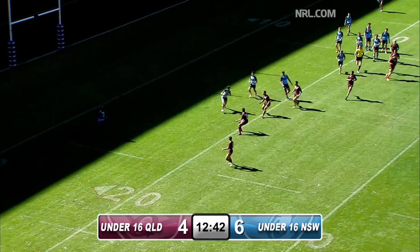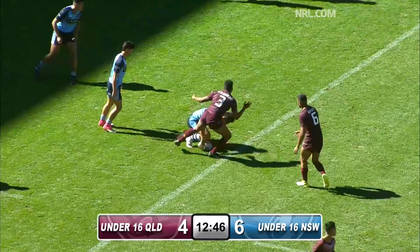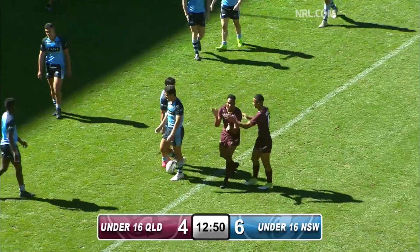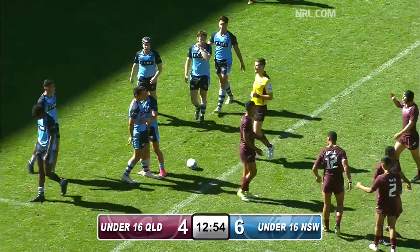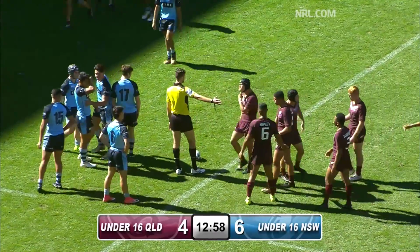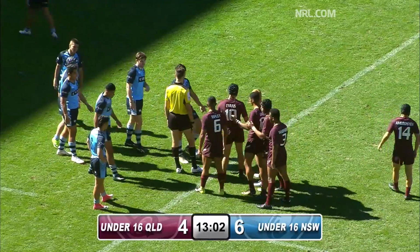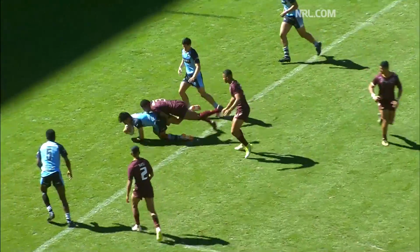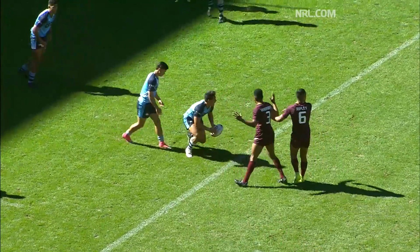Just lost his radar there. Jaral Yogi doing work with the Queensland team. And here's another error by New South Wales. They were asking for a penalty, not forthcoming. So a few mistakes here, as you can imagine. The nerves running through these players. For most of them, it's their first time being in a venue such as this.